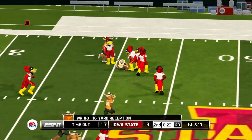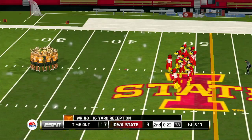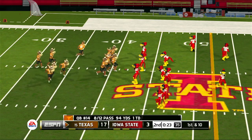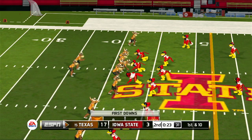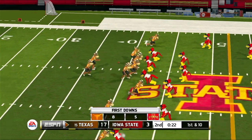To his receiver in a hurry. Perfect timing here between the quarterback and the wide receiver. That's a big gain and more than enough for the first down. First and 10. Ball on their own 42.